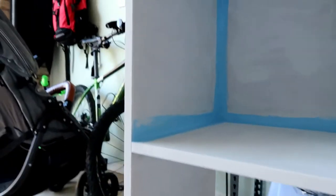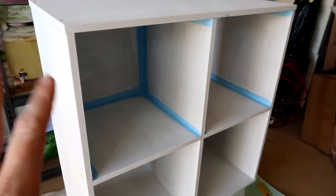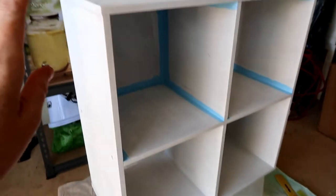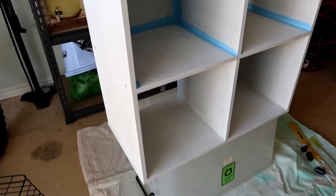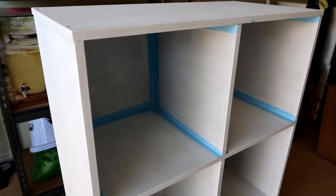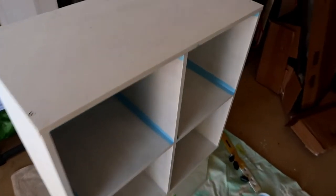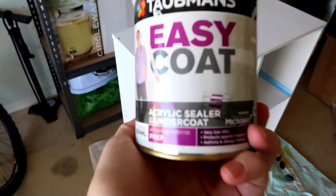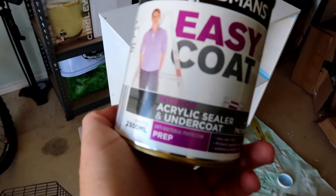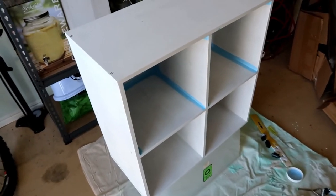Okay, so what I'm doing today is painting this cube shelf. I decided to go with just a basic Kmart cube shelf because I wanted something that was low that Jace wouldn't pull on the ground, and I didn't want something that we would have to anchor into the walls. I also didn't want to spend a lot of time on this, so I used this primer that we already had at home. It's the Taubman's Easy Coat Sealer and Undercoat. I did two coats of that yesterday.